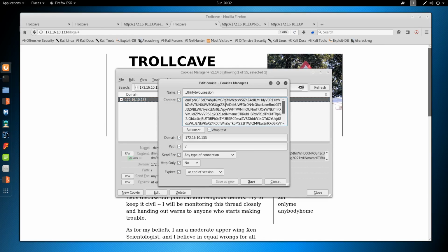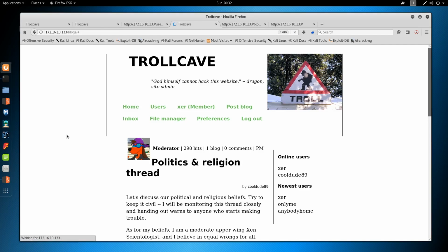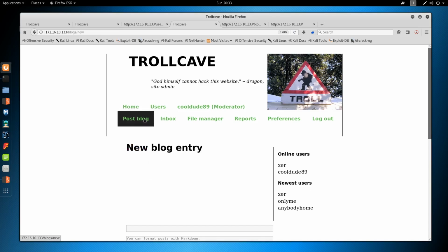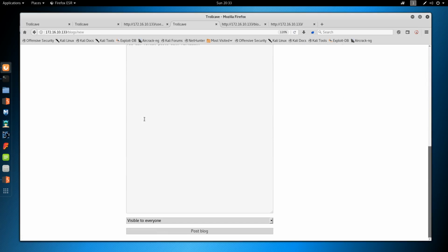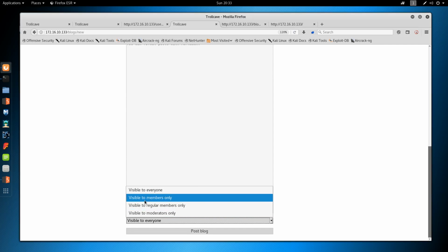We'll edit this. There's my cookie. Paste his in. That looks wrong. We'll see. Doesn't look right. But it is. Okay. It's just weird how it has dash dash in that hash. But now we are cool dude 89, and we're a moderator. And if we were paying attention, we could have seen one more thing pop up. I'm not sure what it was. Maybe post blog? So we can post blog, visible to anyone, moderators, regular users, members.